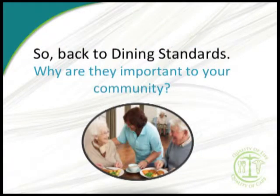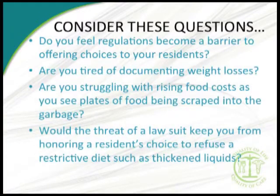So, back to the dining standards and why they are important to your community. Let me ask you some questions about your community now. Do you feel regulations become a barrier to offering choices to your residents? Are you tired of documenting weight losses? Are you struggling with rising food costs as you see plates of food being scraped into the garbage? Would the threat of a lawsuit keep you from honoring a resident's choice to refuse a restrictive diet, such as thickened liquids?